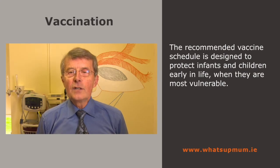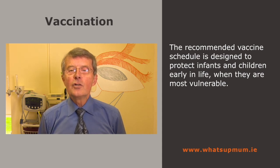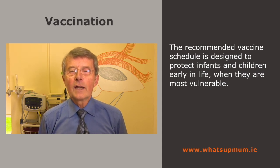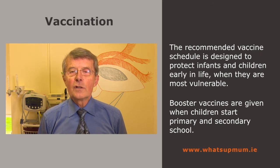The recommended vaccine schedule is designed to protect infants and children early in life when they are most vulnerable. Their immune systems are not yet fully mature, making it easier for bacteria and viruses to multiply. Booster vaccines are given when children start primary and secondary school, as they are exposed to more children and therefore to more infections.